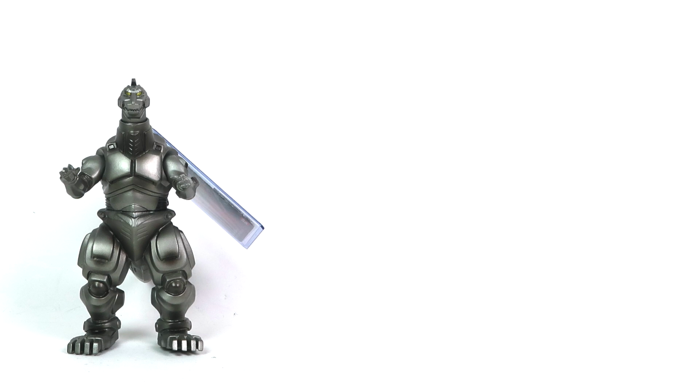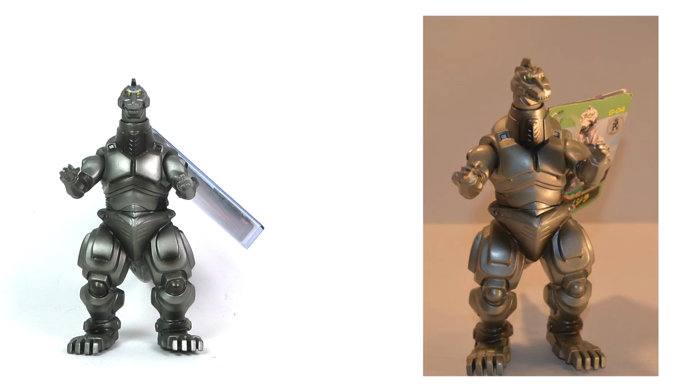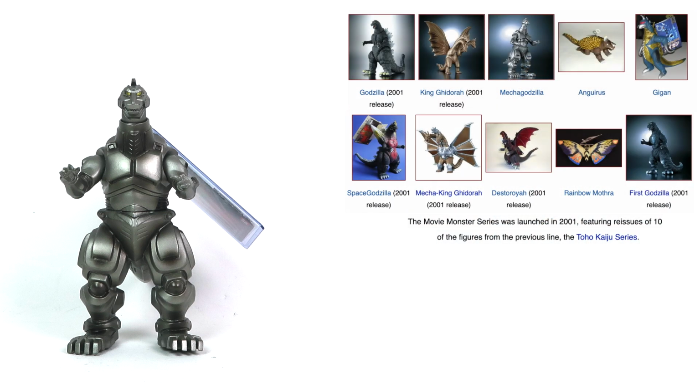This figure was first released in 1997 for the Godzilla Island Monster Series. It would then see a no changes reissue the very next year in 1998 for the Toho Kaiju series, which was the green tagline. It was then reissued in 2001 as part of the flagship release lineup for the Bandai Movie Monster Series, which started out by reissuing the entirety of the previous line with new tags, more paint, or different paint, and some even in bigger sizes, but that's more so in reference for the GMK figures. Mechagodzilla 2 over here is sporting yet another new tag and more shading than his previous incarnations.